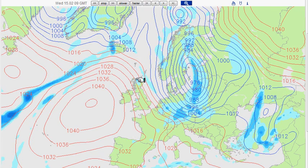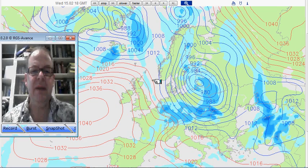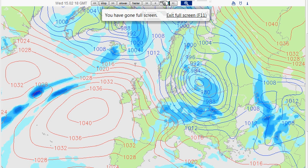Still got a northwesterly, one or two showers around northern and western Scotland, but for most of us it looks as if it will be dry. I think fronts are going to be dipping southwards at times in this flow, but they're so weak because they're coming into the area of high pressure. Really, there's nothing of note there. Until Wednesday evening, could just be an odd shower clipping these eastern coasts.